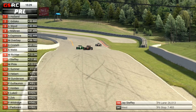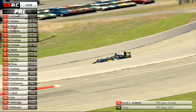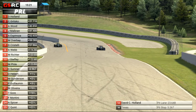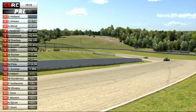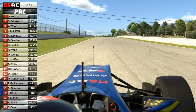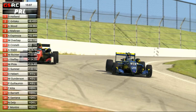I mean, unless something drastic happens here, it's going to be a 1-2 for Leadfoot Racing. No doubt Holland is back out on the track, and unfortunate for Gritzko, he's got lap traffic in front of him and has been held up slightly. Now, he wouldn't have been all that close in the first place. Now you could see that car getting out of the way. That was Hebert, actually, who were also waiting to pit.